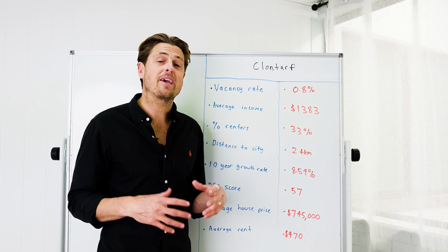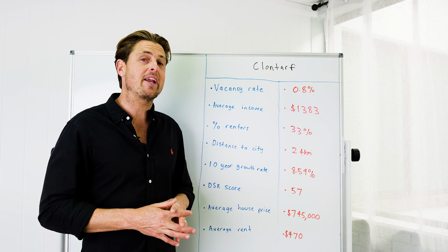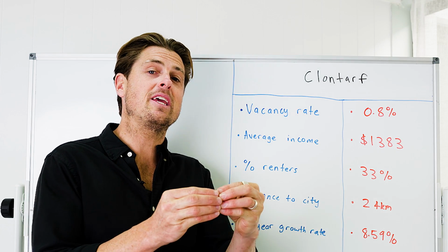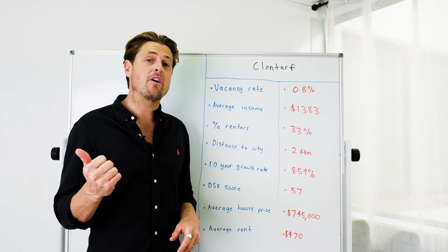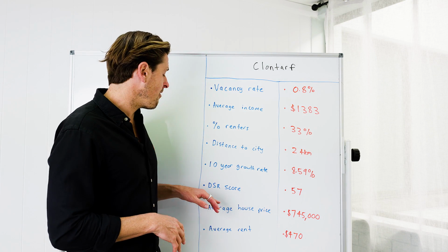10-year growth rates have been quite solid, as you'd expect for a quality blue chip beachside area. But I think these numbers could be skewed because there's so many beautiful properties that are being resold down the line there at the moment, particularly the ones that have been knocked over and rebuilt. I think it may have skewed the data a little bit in the area.